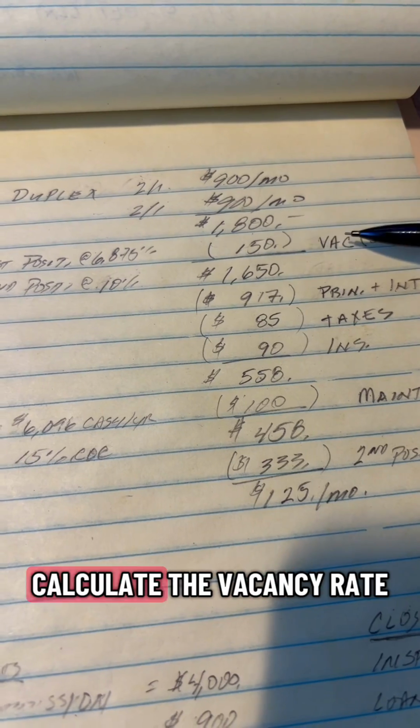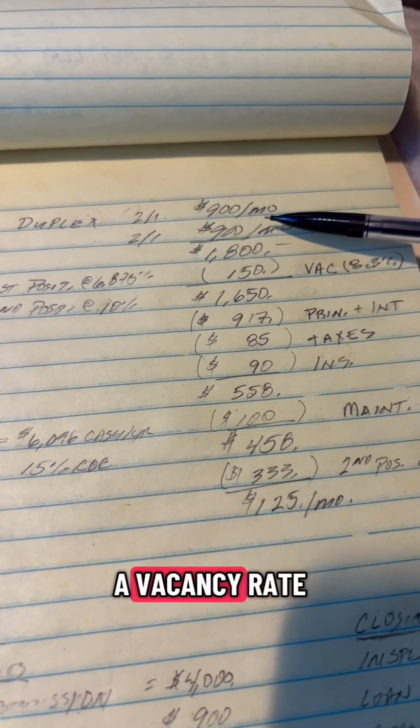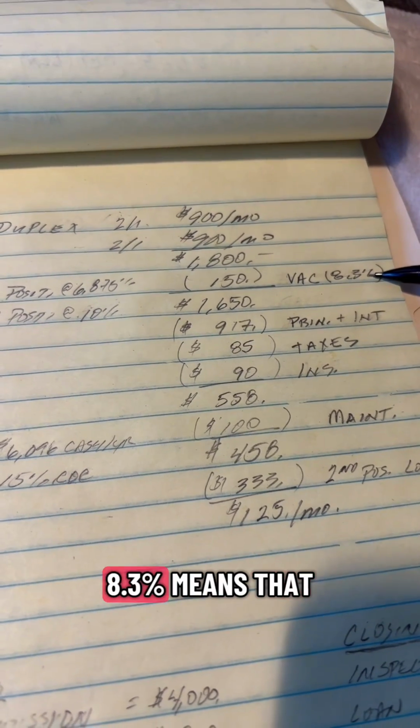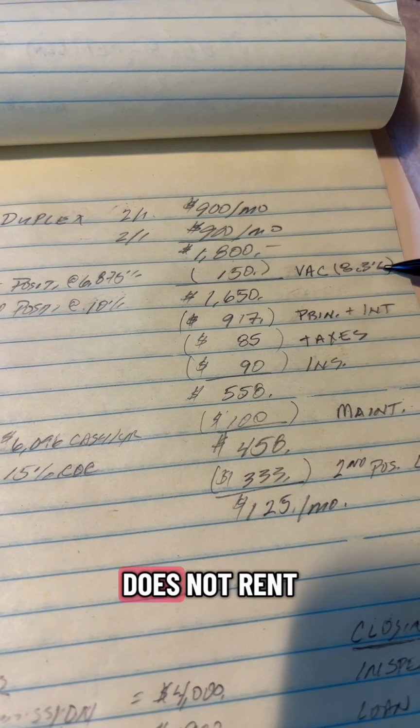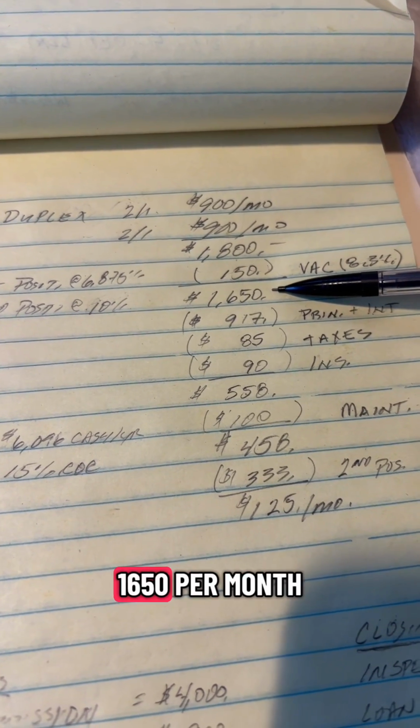First thing I always do is calculate the vacancy rate. The realtor said these units rent very quickly, so they don't have much of a vacancy rate. I don't care. This is my minimum vacancy rate for every property, no matter what. 8.3% means that 1 month out of the year it does not rent. So the effective gross income I'm going to have per month on average throughout the year is $1,650 per month.